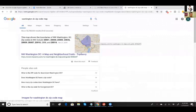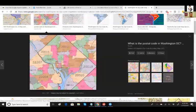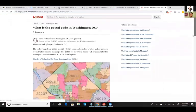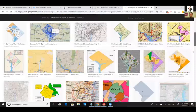All right. So let's do this. I've not been on this website, but let's just see. That's not really a zip code map. Okay, this here looks like it should be fine. Yeah, this will work. It may not get to the other areas around DC, like Arlington and whatnot. Oh, come on, Quora. We don't want to have to sign in for that. Let me just find one here that looks good.